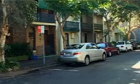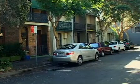Set in one of the most quiet, leafy and secluded cul-de-sacs of Surry Hills, this delightful cottage-style home offers contemporary and stylish living in an extremely convenient location.